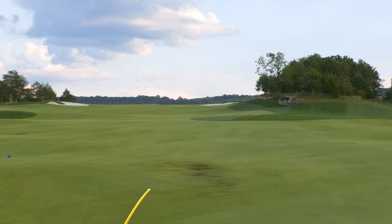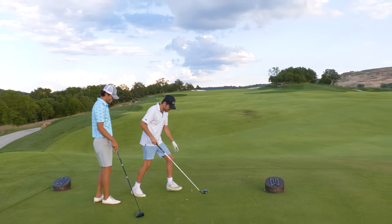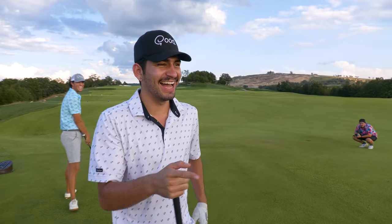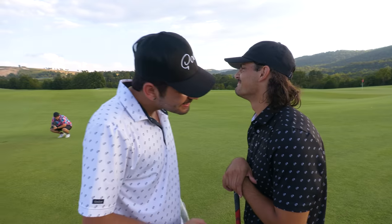Grant, I actually just want you to swing normal, though. Now, for that one, we might get there in four. That is the first time I've topped a ball in a very long time. I was hitting up on it, though. Set it. First looks tough now. What'd you say? All right, here we go.